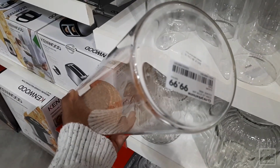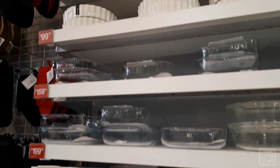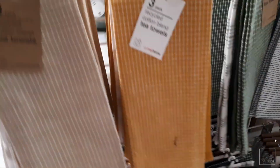I just checked out the price of this to compare it to the Pep Home one. They retail the same for this size. However, the Pep Home one has a bamboo lid instead of a quartz lid, and if you're going to be baking in this fall season, they have beautiful baking bowls and everything like that.